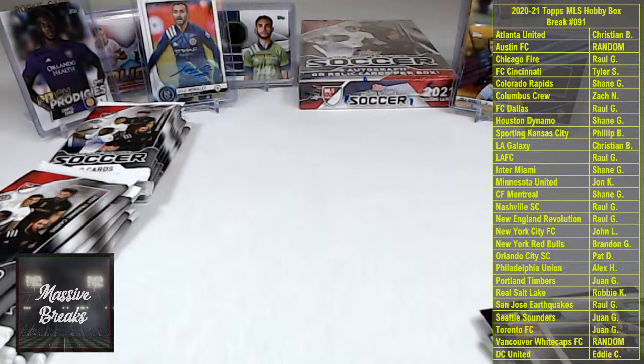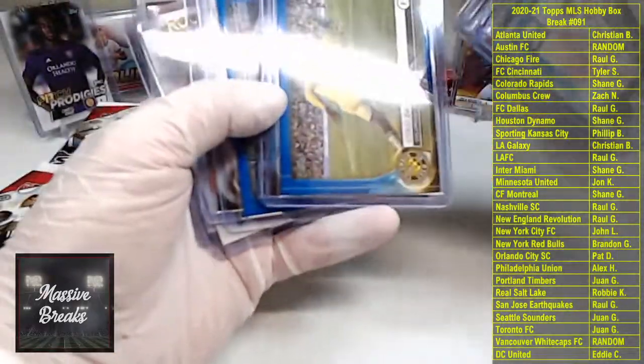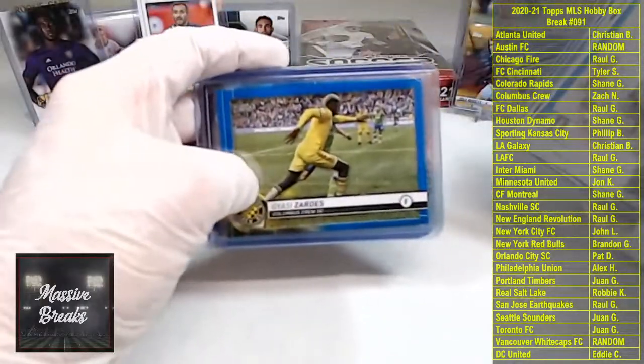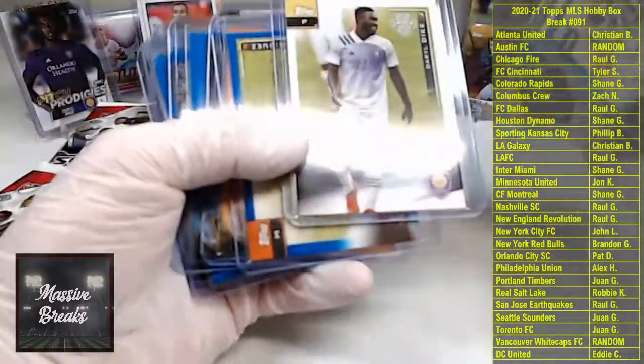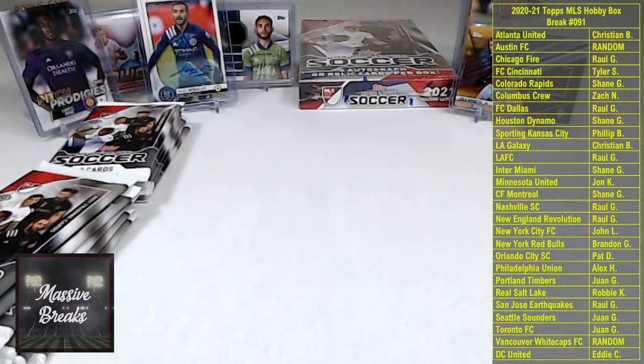Zardes, oh yeah. Let's see if I can find that in the stack from that first box. Zardes. Yep, there it is. Zardes blue, numbered to 99. That was number 3/99. So you did miss that, Zach. Nice call, Brian. Good memory.